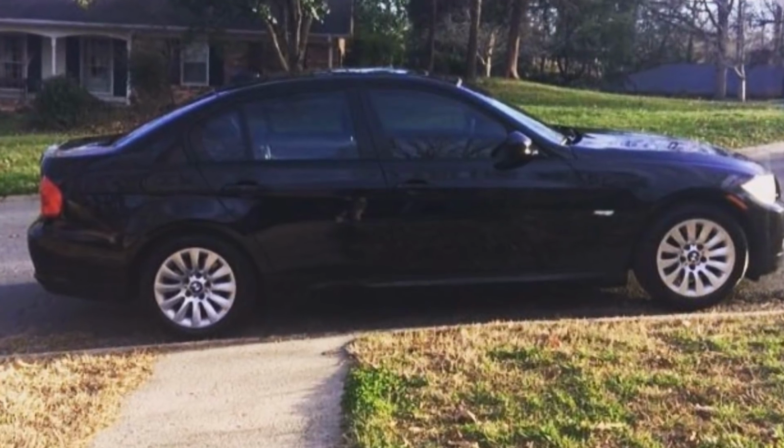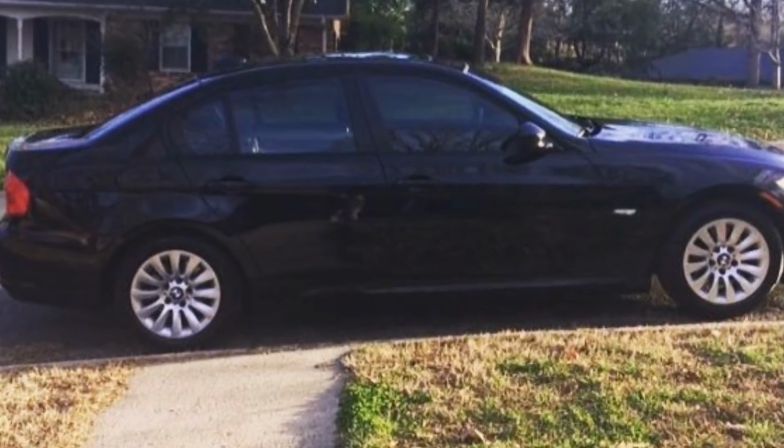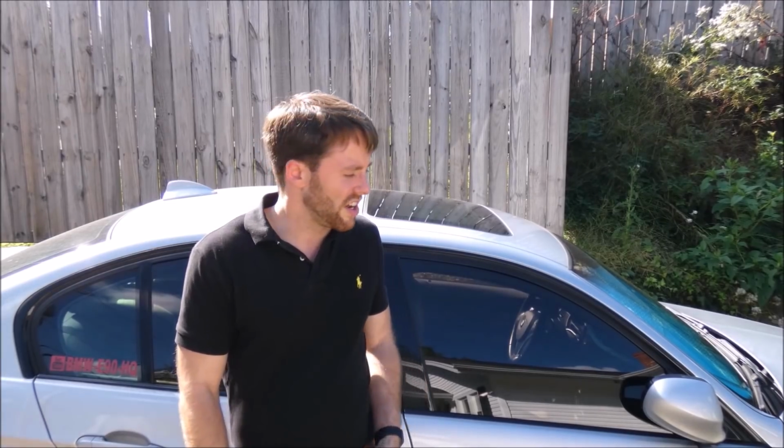Also paddle shifters. My 328i did not have paddle shifters, this does. Now, so far every difference I've covered in these cars could be spec'd to the 328, so these aren't straight differences in the cars, these are differences in the options of the cars. So now let's talk a little bit more about what is different on every 335i and 328i. So the big differences are going to be your motor and your transmission.